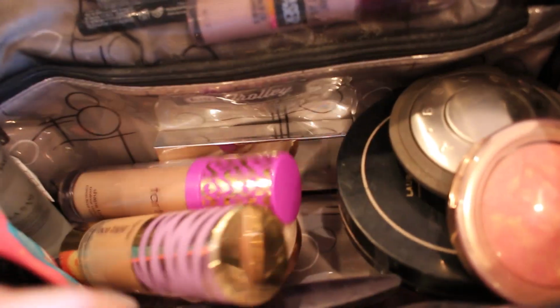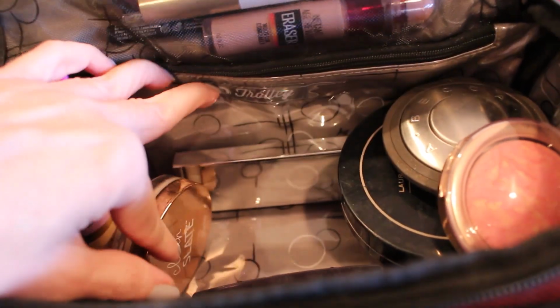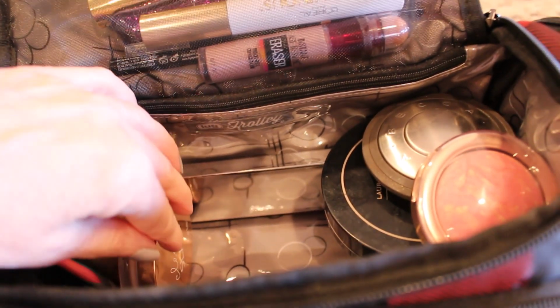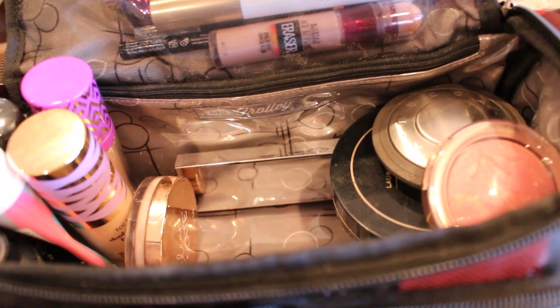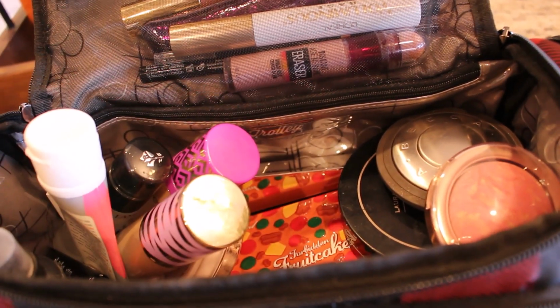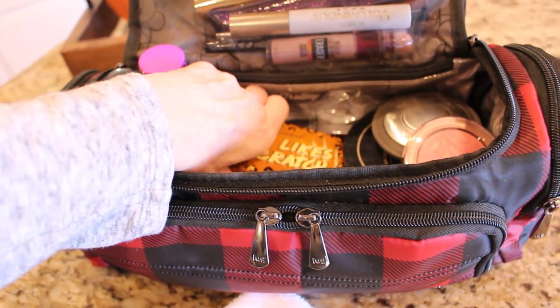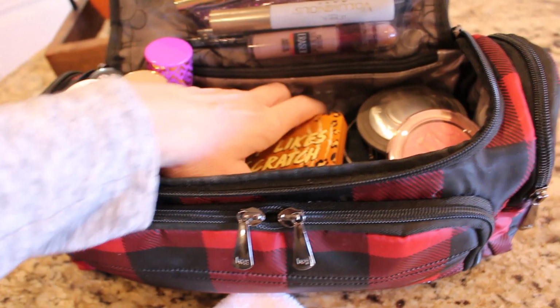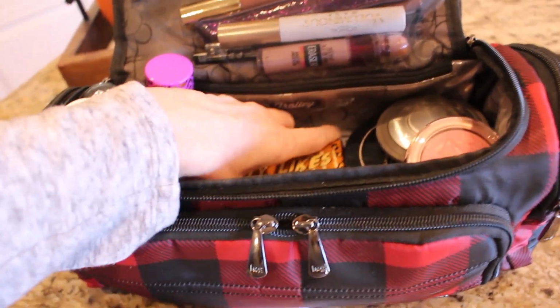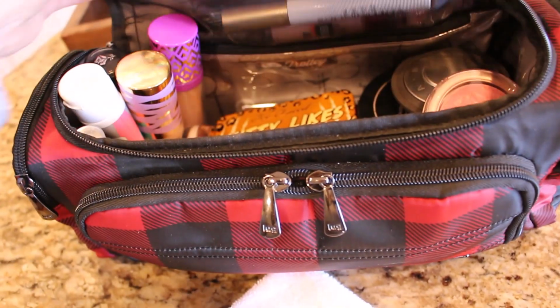And everything is all wipeable liner, so even if you do have a little spill, it's easy to clean it up and keep everything as nice and neat as possible. If you have a traveler on your list that has to travel for work or just as a big weekend traveler, this case is just perfect.